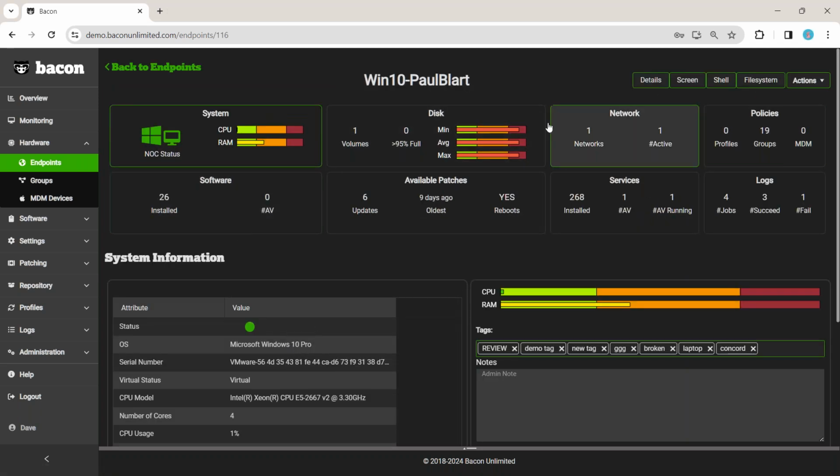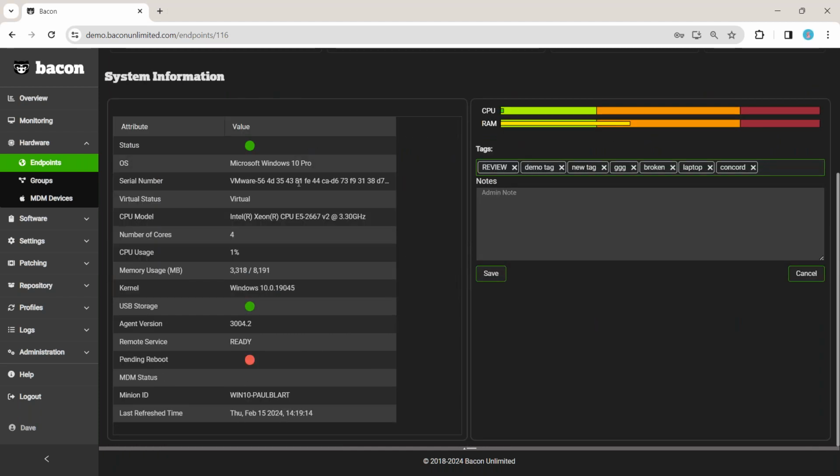So here we have 8 different tiles up top, and as we click these, it's going to change the context of what we see below. We also have a remote control, which we're going to cover. But let's start with system. So let me scroll down here. And here we're going to see very similar data to what we saw in the endpoints table. However, there is a little bit more detail. Now we can see CPU model. We can see your current RAM versus your capacity total.